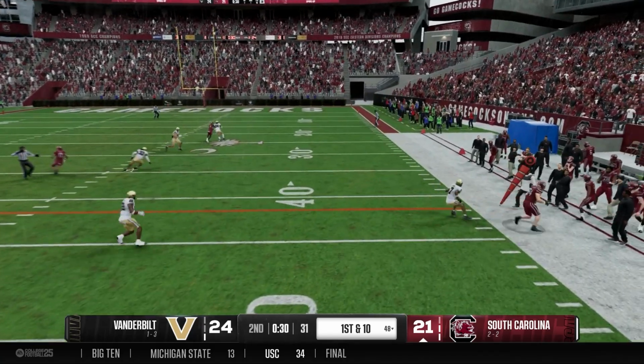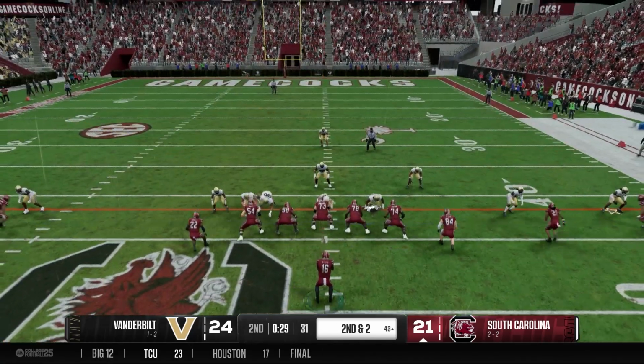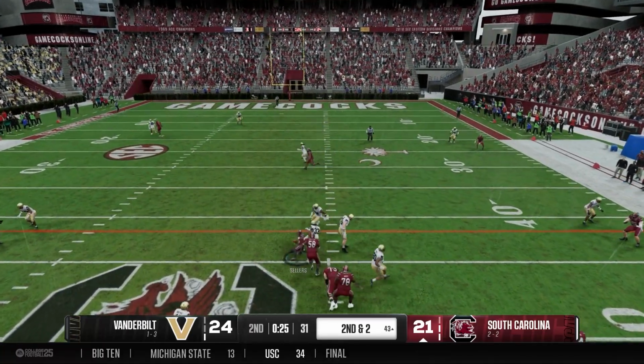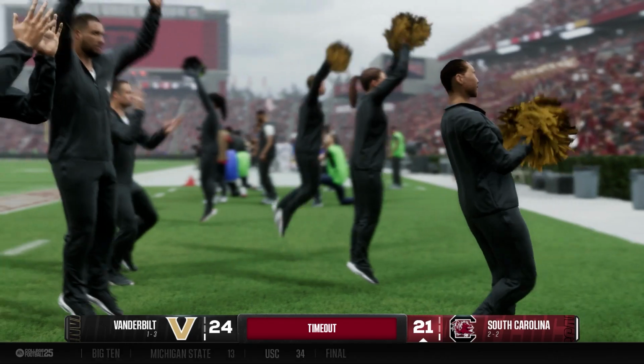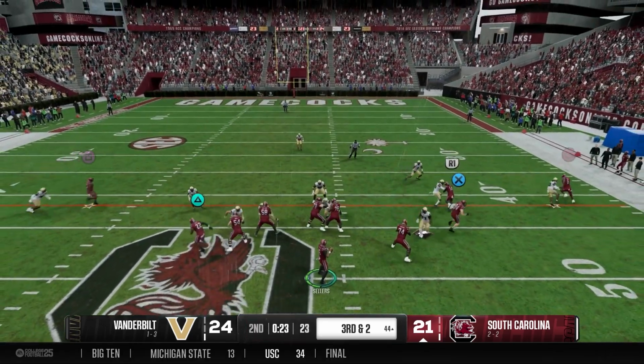Sellers back to the air, finds Elskins. Quick 8-yarder, gets out of bounds. 30 seconds left to play here. Empty goes the Gamecocks. Sellers steps up. He wants to run, and he's going to be brought down. I think it's technically a run. Nonetheless, 3rd and 2. South Carolina will call their 2nd timeout.